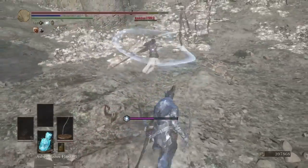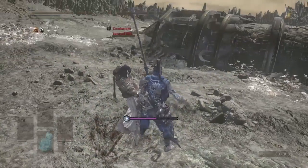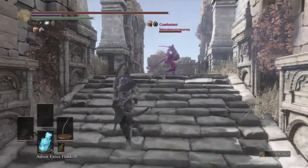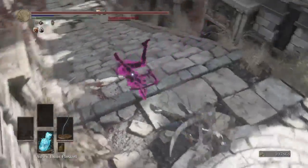And I love the weapon art. I can't express how much I love this weapon art. I am also really unsure if the damage for this weapon got buffed because I haven't been using it since the beginning of the game. I really don't remember what my AR used to be or the scaling at all. I know nothing about that. So if anybody wants to let me know, that'd be great in the comments.